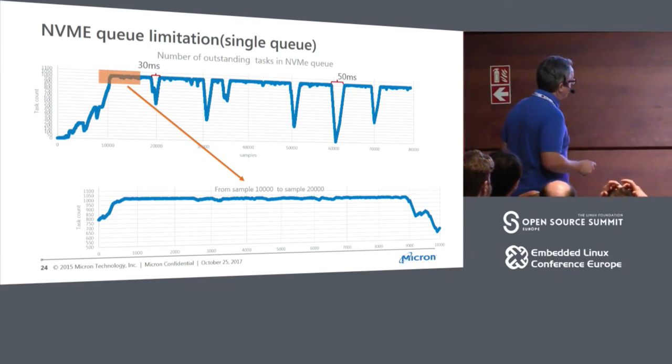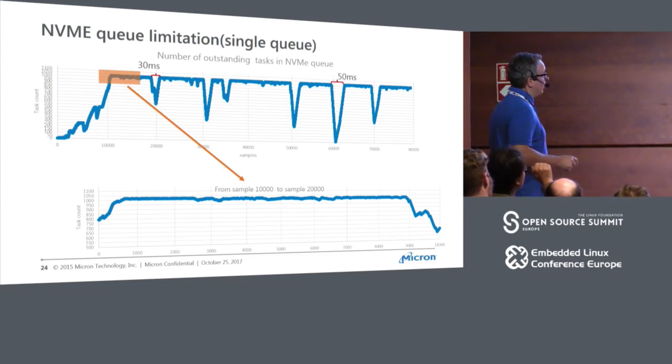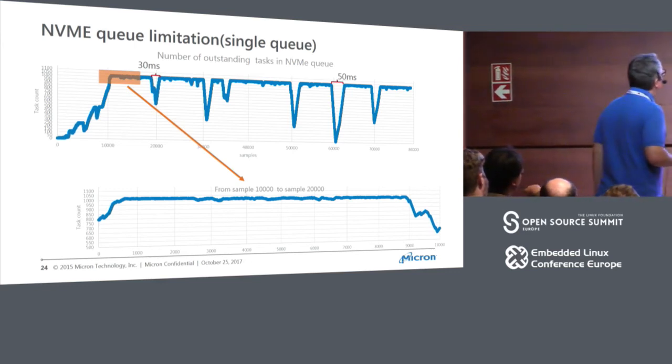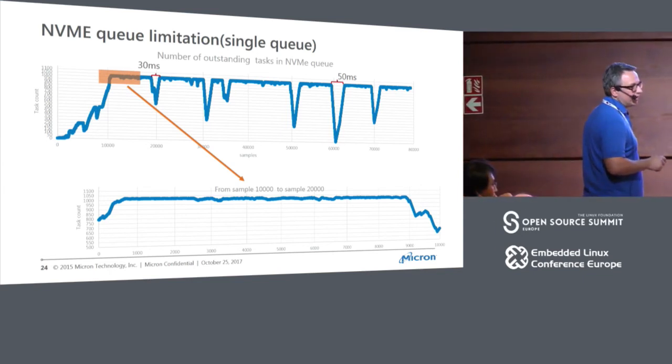So this is the zoomed in bottom graph. In this particular device, there are 1,024 allowed outstanding tasks, and with a workload of 2,048 threads, as expected, you see that there are 1,024 outstanding IOs in the NVMe device. You see this behavior. We actually don't understand why this is happening. We need to evaluate this.